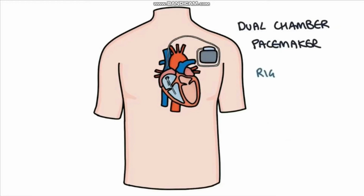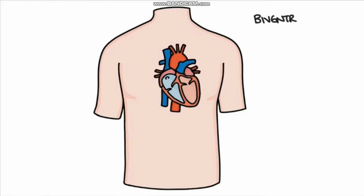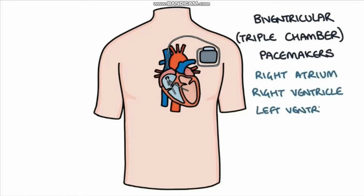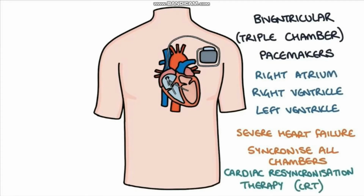Dual chamber pacemaker. This pacemaker's lead will be placed in both the right atrium and ventricle. The contraction of the atria and the ventricles is synchronized by the pacemaker. A biventricular pacemaker will have its leads in three parts of the heart: the right atrium, right ventricle, and left ventricle. This will be used in patients that suffer from severe heart failure. Its objective is to synchronize all of the chambers to try and optimize heart function. It is also known as cardiac resynchronization therapy.